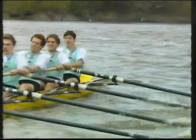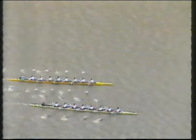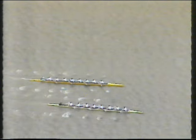This is the part of the course where they'll have quite a lot of wind on their backs. In the second half of the course they'll have a wind helping them. The wind has chopped up the water, but it's nothing that they can't row over. You can see they're rowing quite cleanly. They may well be due for a word or two from the umpire here.